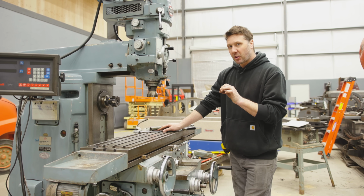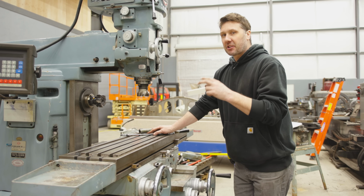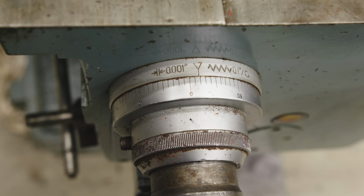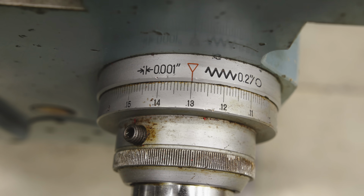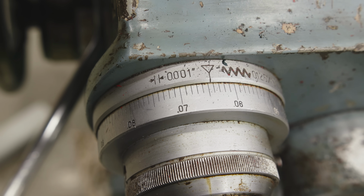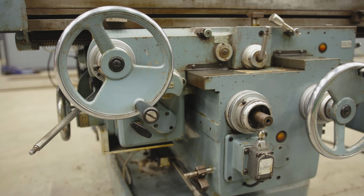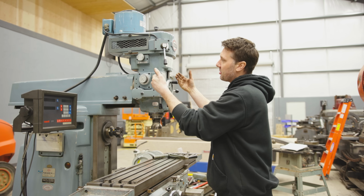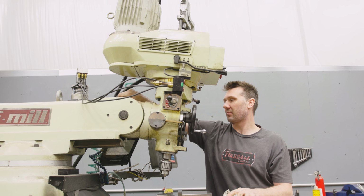There was one thing I was worried about, and that was the scales on the machine. I thought this was gonna be a metric machine. I was a little worried about it, but it's not. This whole machine is imperial. So we got down to 1/1000th of an inch on the Z, 1/1000th of an inch on the Y, and 1/1000th of an inch on the X. I'm sure you could get this machine in metric if you wanted to, but obviously it was ordered for somebody here in the States.